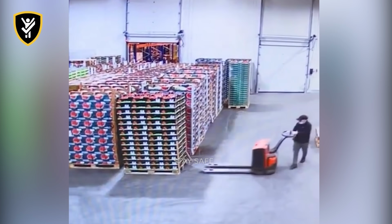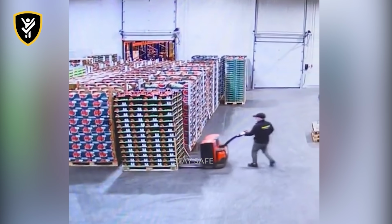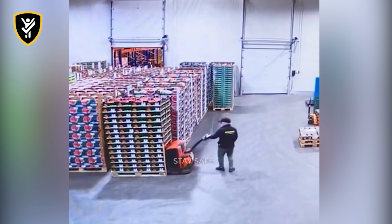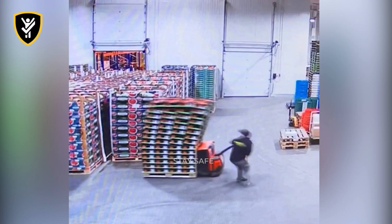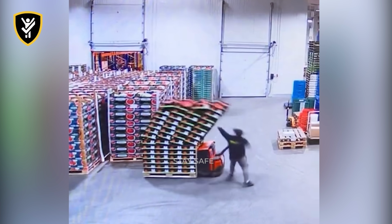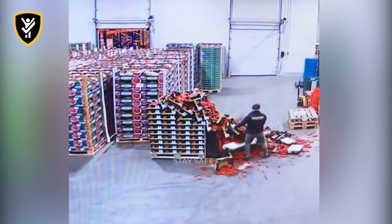Operators should always verify that loads are properly centered and secured before moving elevated pallets. Facilities must enforce correct stacking practices, ensure stable load distribution, and require checks before transporting lifted freight through warehouse aisles.